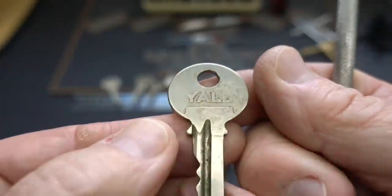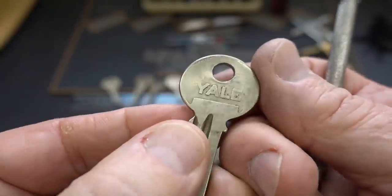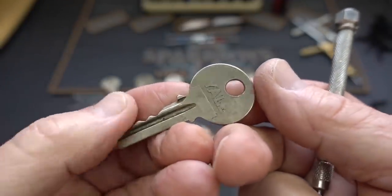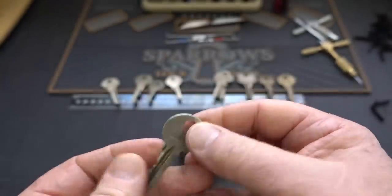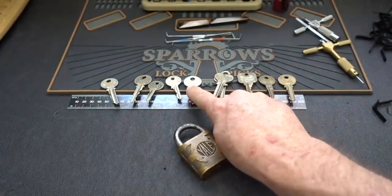You've got to wonder, when I see a key like this with all of this wear, how long was that carried? What was it used for? I mean, how many times was it in the guy's pocket when he went into the ocean? You wonder what kind of stories a key like this could tell. When you see an old key like that, you think, well, his life is over.